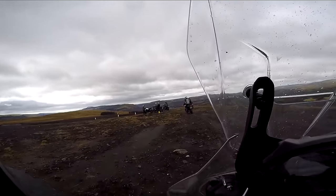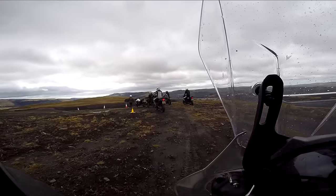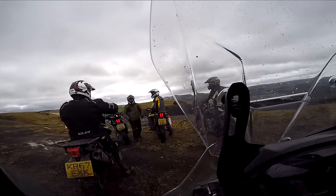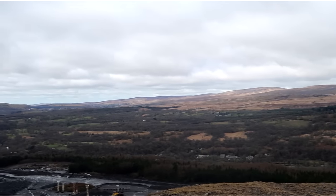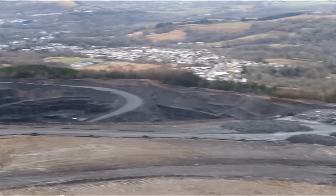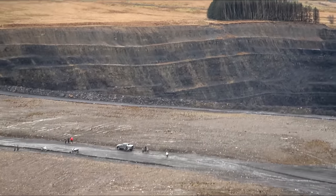Oh, I'm getting into it a little bit more now. Getting a little bit more comfortable. Oh, look at that, the quarry. Look at that. It's amazing scenery around here. There's the quarry. That's the whole quarry. There are some other guys doing something down there.